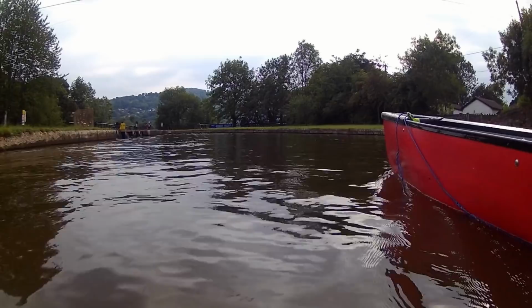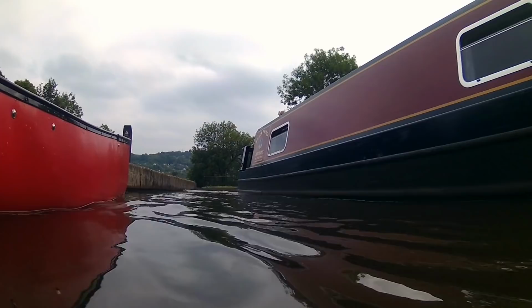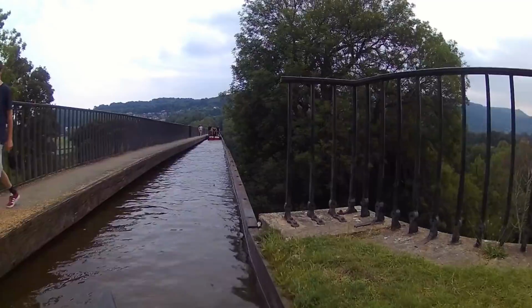So, now it's one thing going over the Pontcysyllte aqueduct in a narrowboat, but what on earth's it like going over in a canoe? Well, we're not about to argue with Sydney, that's for sure. Is there anyone behind you? Yes. Alright, okay. Looks like we'll have to wait for oncoming boats and let any narrow boats waiting on this side go first. Okay, here we go.